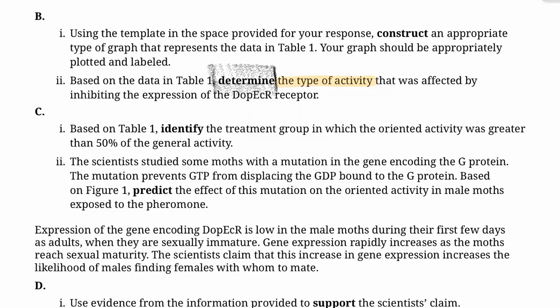So the best way to do this is go look at the data. So notice they set you up in B1, make a graph with the data, and now they want you to look at that data. So it's easier to look at it. If you didn't build the graph for whatever reason, you could look at the plus or minuses from the standard error of the mean, which is really what you need to look at here to determine if something was affected. But the way that they ask is determine the type of activity.